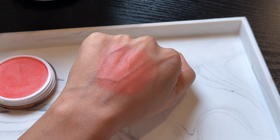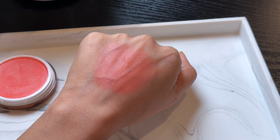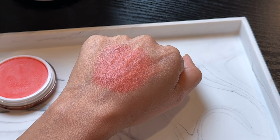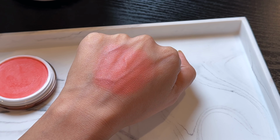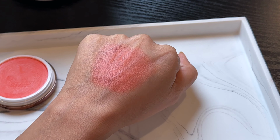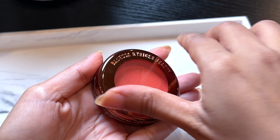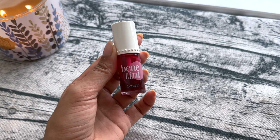The formula is similar to the Danessa Myricks Yummy Skin Blurring Balm Powder that we just talked about. It applies like a cream but sets down to a powder finish with the same oil and shine control properties. So even if you have oily skin, you can totally rock this cream blush in the summer heat.